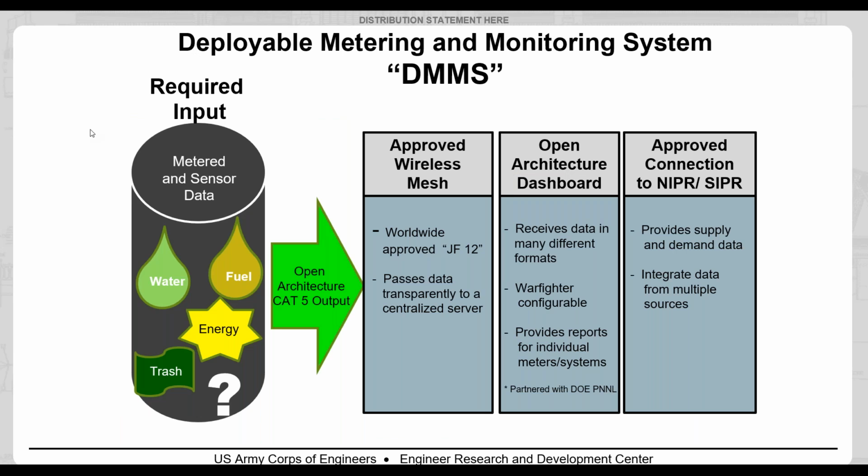Using the DMMS, we can meter and monitor any relevant data. This data is stored and analyzed by our team.